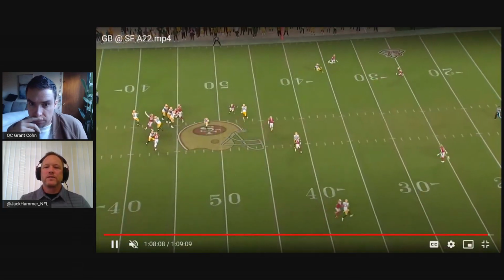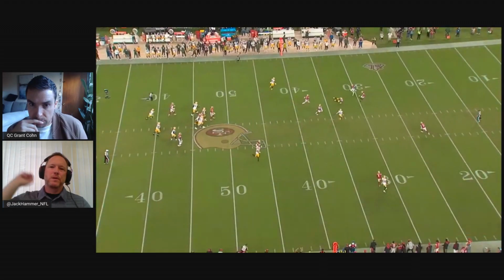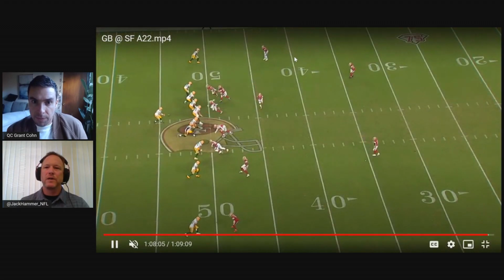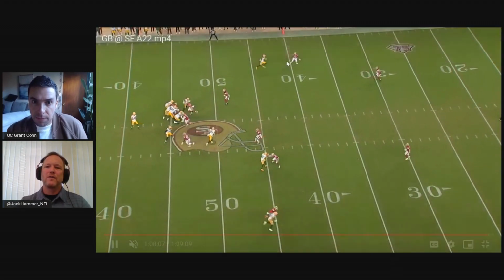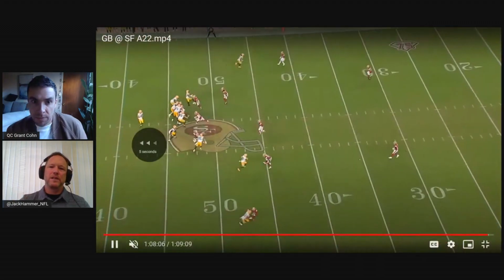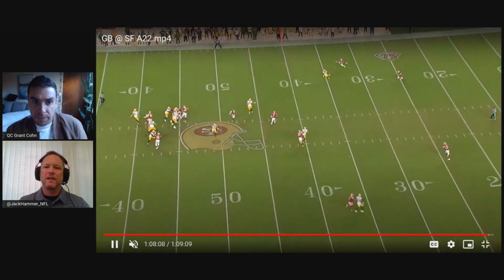They need to treat the 40 as the end zone here. You don't care if they throw this ball down the field. We talked about this yesterday. That's going to be a tougher route anyway. You don't care if he catches this ball at the 35 or he catches this ball at the 15 or it's a touchdown. It doesn't matter at that point. You need to make sure that they don't get past the 40. You need to be jamming the heck out of that guy.